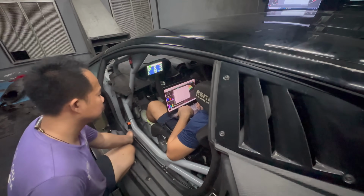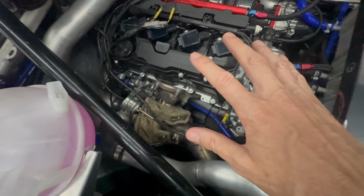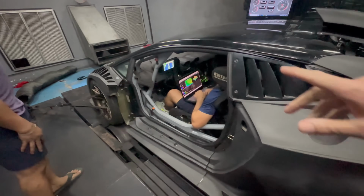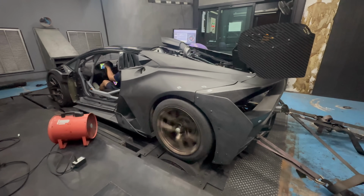Well, I'll just very quickly show you the turbo, because this has got a slightly bigger than normal turbo, but not that big. Anyway, the tuner is in the car, he's got his laptop open. We need to sit back and see what happens.